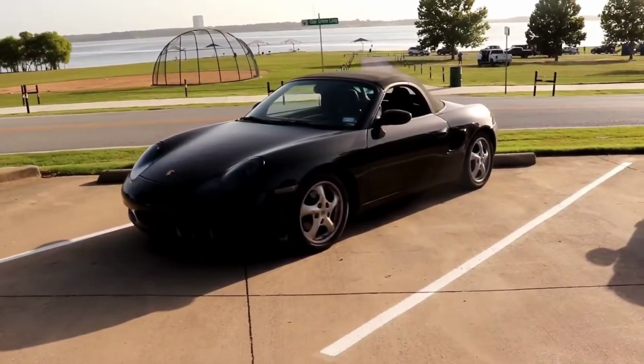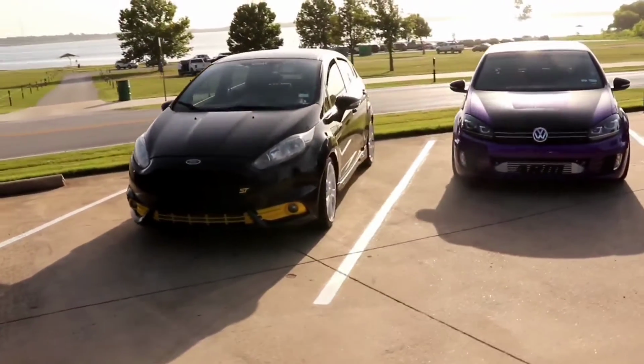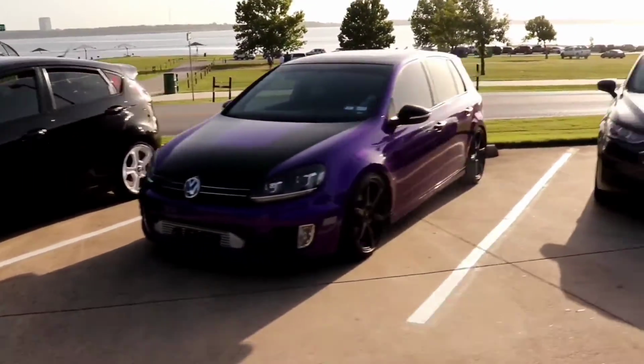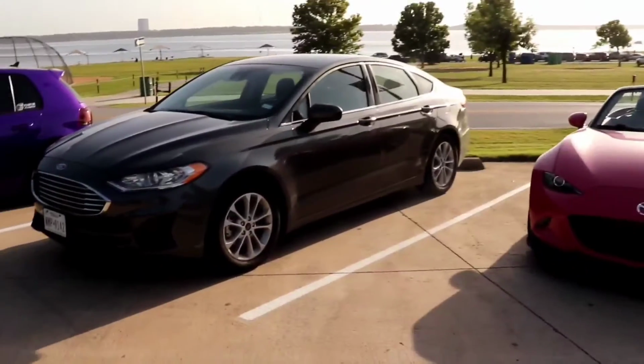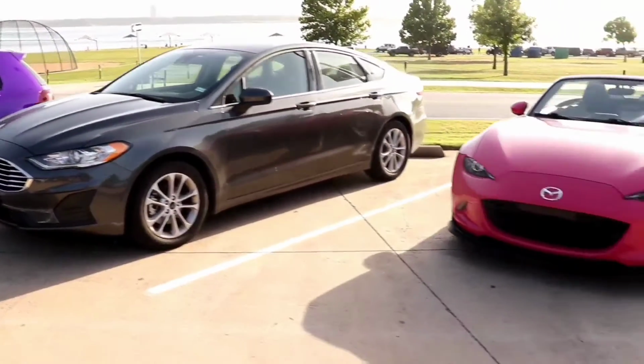Boxster. Focus. I call it a Golf. Maybe I should do my level. And here we go.